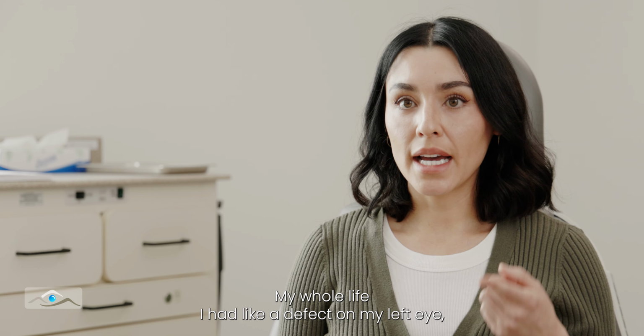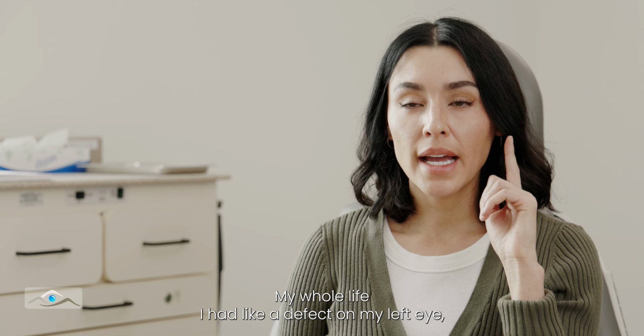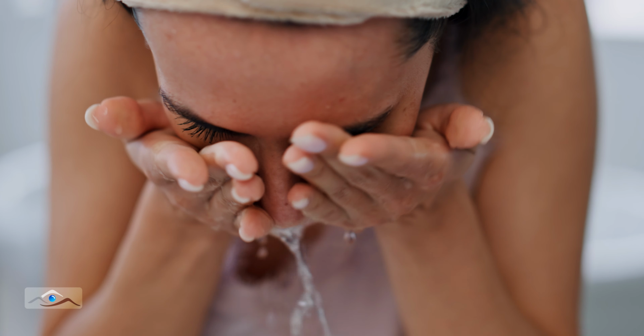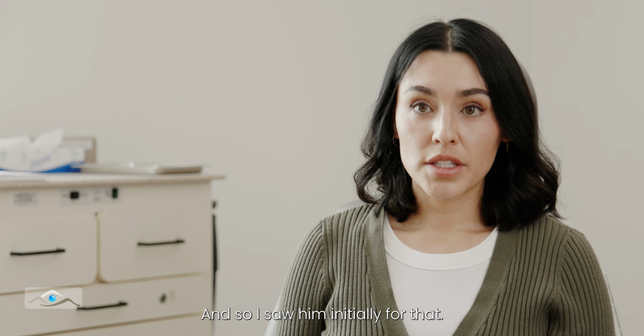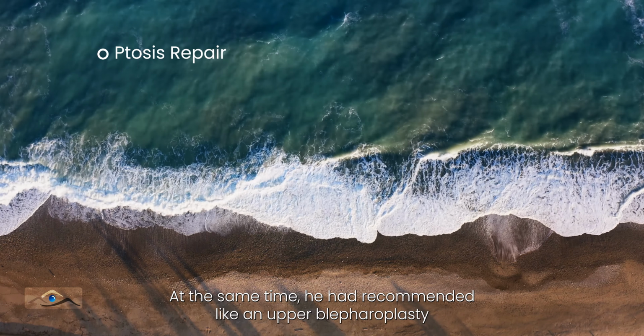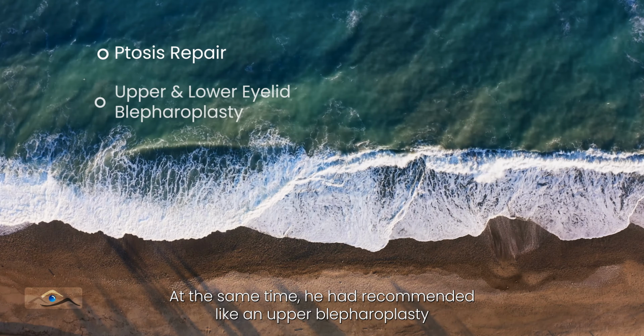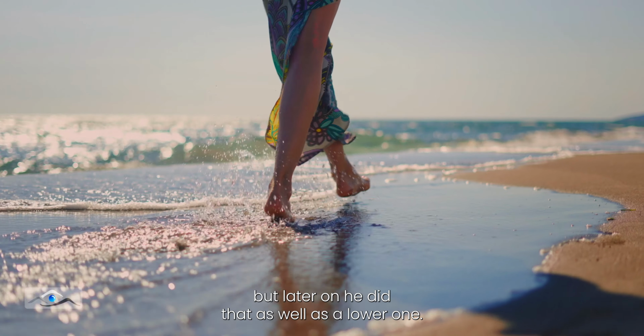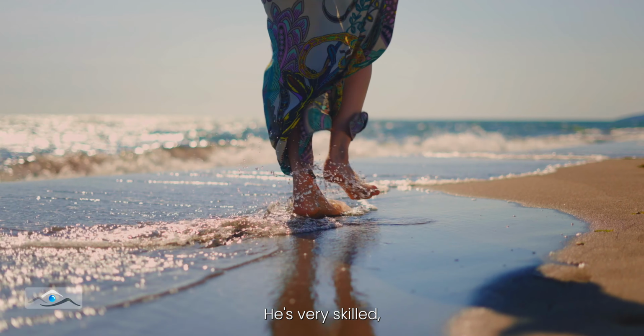My whole life I had a defect on my left eye, where my eyelid would droop a little bit, or it's called ptosis. And so I saw him initially for that. He did a ptosis repair for me on my left eye. At the same time, he had recommended an upper blepharoplasty. I wasn't 100% sure I wanted to do it yet, but later on he did that as well as a lower one.